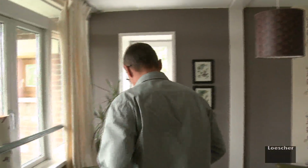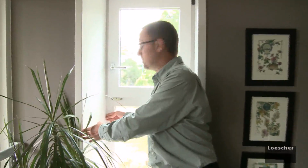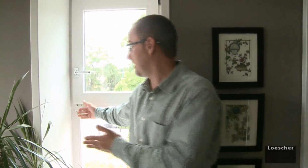What you'll see over here, though, is the unusual thickness of the walls. The walls have got 300 millimetres of insulation, and they look more like a sort of medieval church than a modern home. So big, thick walls, and that helps to stop the cold, the warm air escaping, and keeps the temperature very stable.